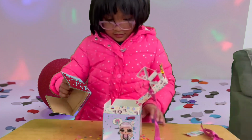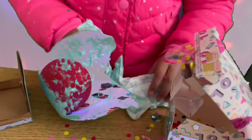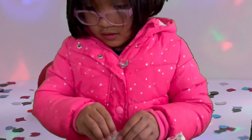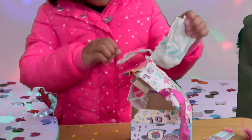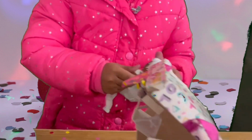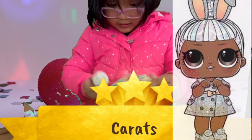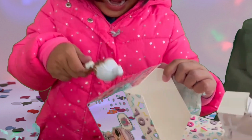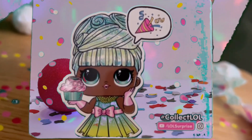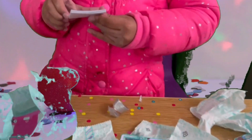Oh wow, there's confetti. And what's inside? We have mystery toys, baby. Oh, what's her name? It's this one, a collectible LOL doll. Confetti is everywhere, and she got some toys.